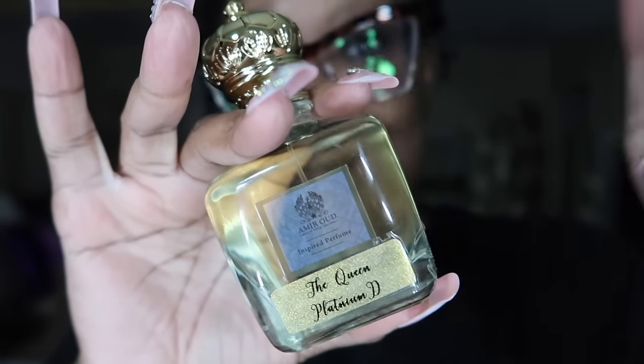That actually smells better. It actually has the crown on top, the Queen Platinum D. And it has Born in Roma, Carmina, Madawi, and Amir Marshmallow.